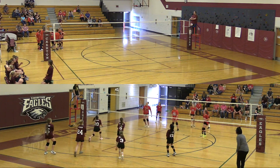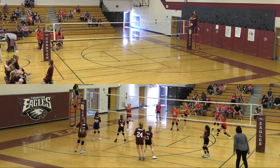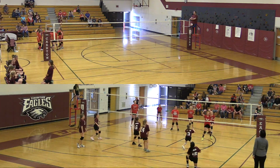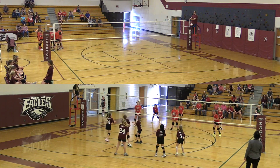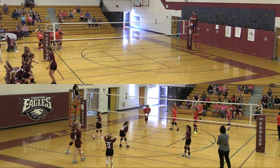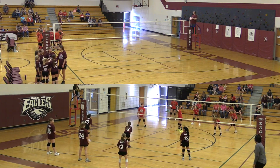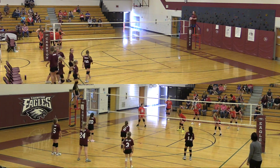Eight ball game. Quick return there by Westby. Nice job there by Cashton on the return. Wow. Athletic move. Oh, just not able to get the ball over the net. But boy, I tell you what, that was a great little volley we just watched there. And Westby will pick up the point. 9-8 they serve.